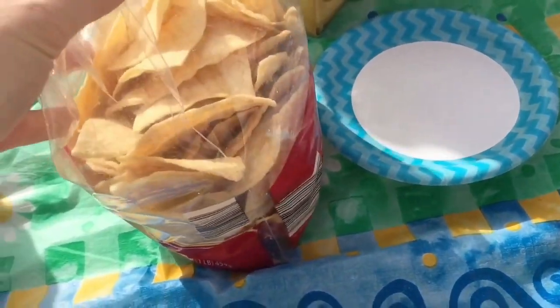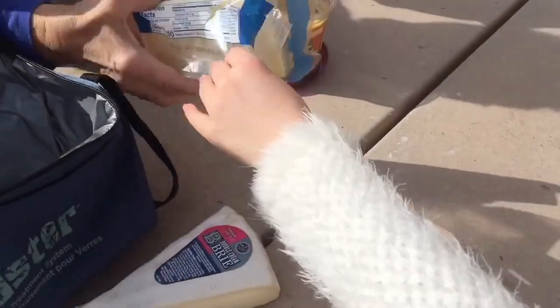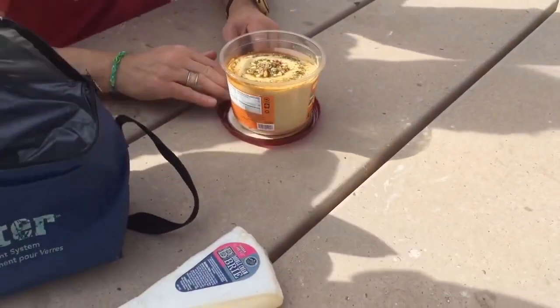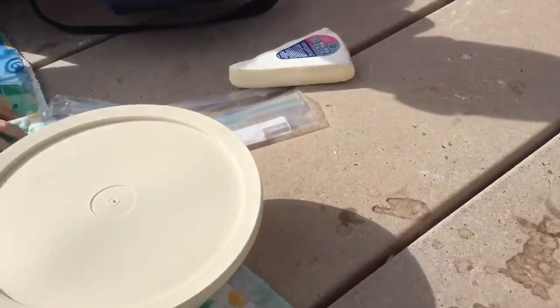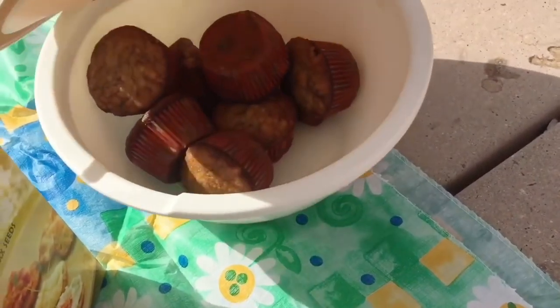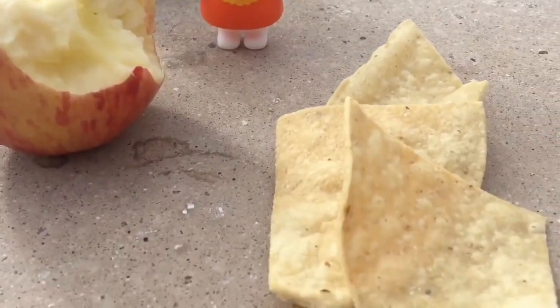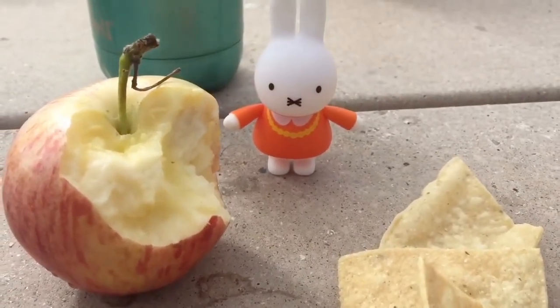We have some chips, crackers, cheese, hummus, and some fresh baked muffins. Now we're going to munch on our healthy snacks while enjoying the beautiful view.